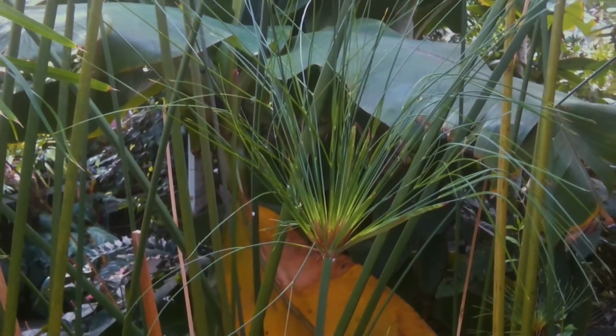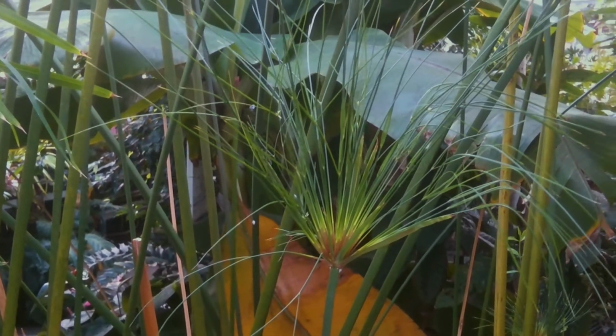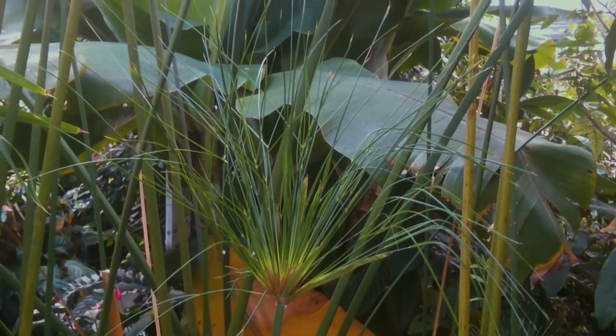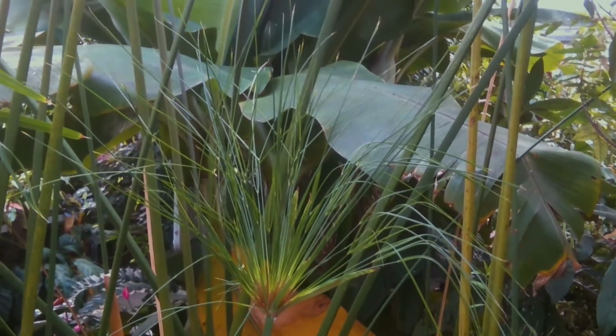So sedges in general are not grown for their flowers. They're relatively inconspicuous, not very showy. They're wind pollinated, so they don't need to be very colorful. They're not trying to attract insects. Their main goal is to produce pollen and disperse that pollen to other flowers.